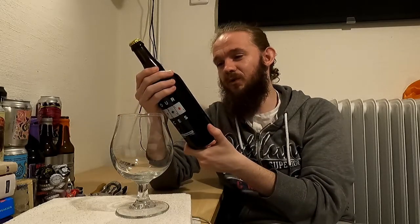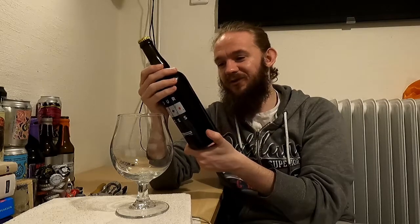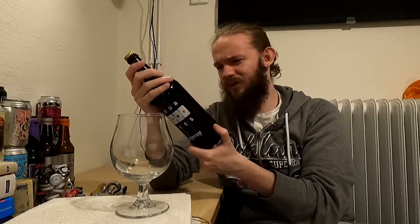I think I paid about 150 Swedish kronor for this, so that would be roughly about 15 euros, somewhere in the region of 13 pounds sterling, maybe about 17, 18 dollars American, something like that. But yeah, 10% peated quadrupel, this one. I think it could turn out to be very, very nice. So let's get this guy out then and we'll get on with the tasting.